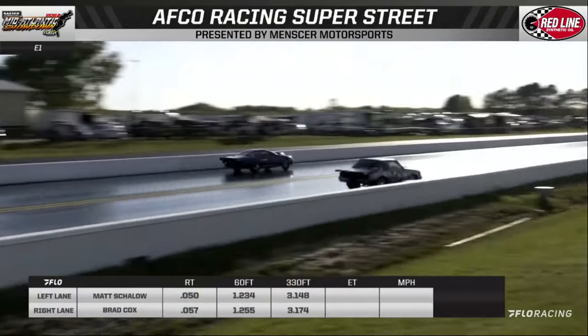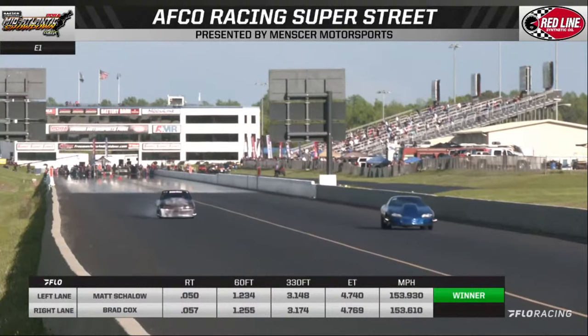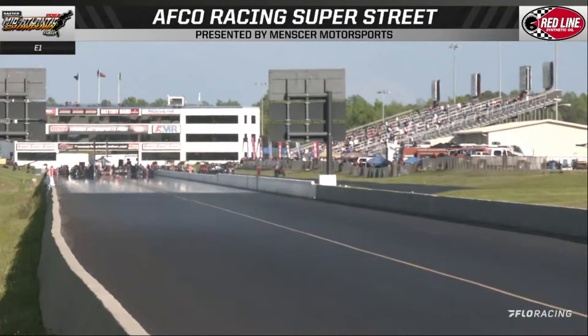Side by side, almost identical reaction times, and the win light's going to shine for Shallow. 474.0. Cox goes a 476 with a 9. 7,000 separated when they left the starting line, but it was an 036 margin down at the stripe for Matt Shallow.